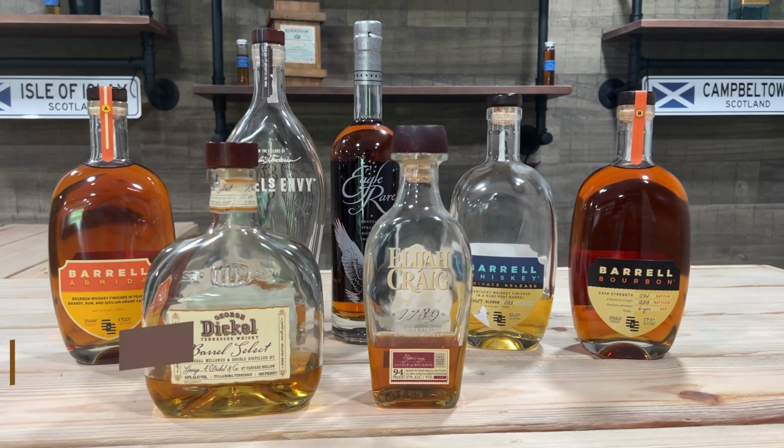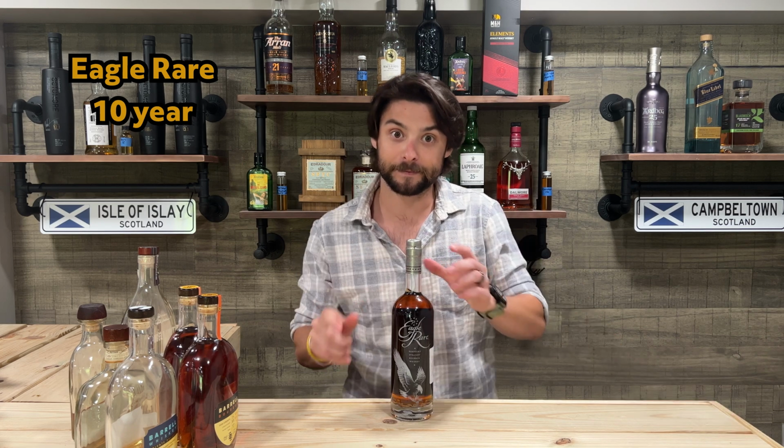Okay, American whiskey time. Gonna go with bourbon off the bat here. Eagle Rare, 10 years. Very hard to find in the States. This is the last one I got from my auction. I got it for like 38 to 40 euros. Super cheap. You cannot find this in the States very easily, and if you do, it's gonna be very overpriced. Thanks, Buffalo Trace. Have not cracked this yet. I'm curious about it because it's so limited and hard to find, so it better be good.